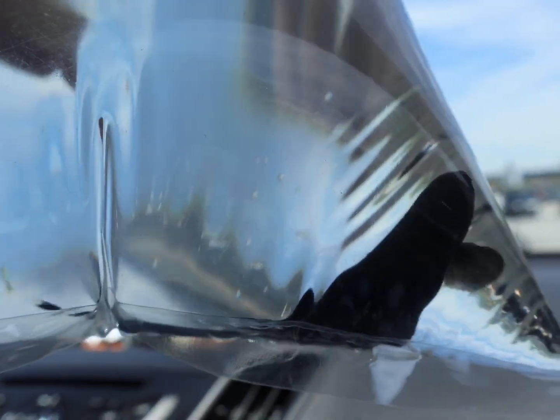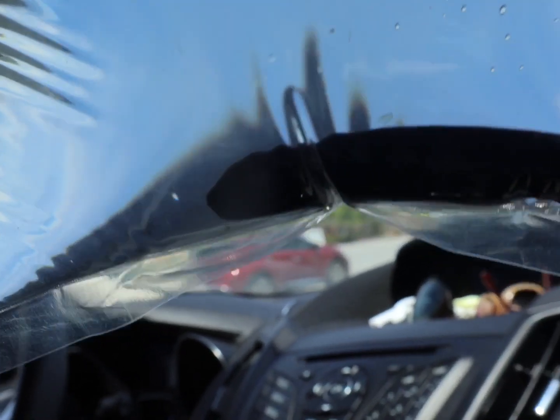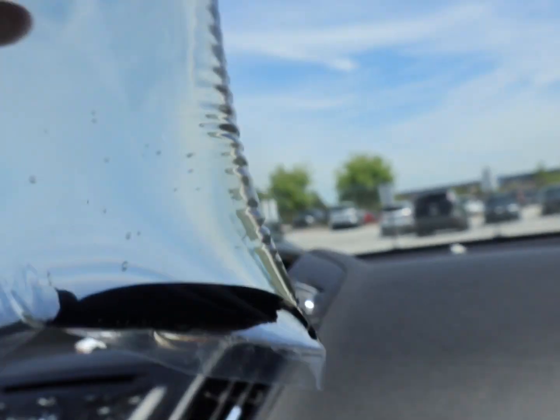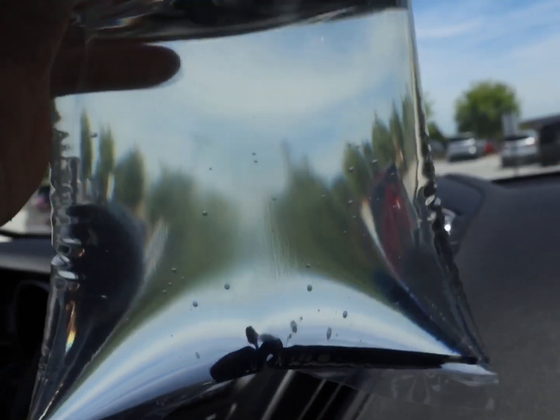Alright, so what I got was a knife fish right here. Do you see that? The way its fins move. Wow. Look at that. That little white and black, its head, that looks amazing. It'll look better out of the bag. But we will see you at home.